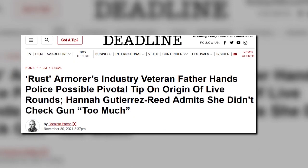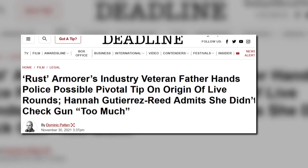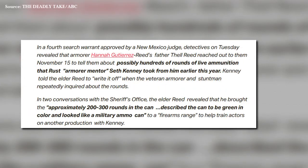According to an article in Deadline, this is dated November 30th, quote, in a 4th search warrant approved by a New Mexico judge, detectives on Tuesday revealed the armorer Hannah Gutierrez Reed's father, Thal Reed, reached out to them November 15 to tell them about possibly hundreds of rounds of live ammunition that Rust armorer mentor Seth Kenney took from him earlier this year. Seth Kenney told the elder Reed to write it off when the veteran armorer and stuntman repeatedly inquired about the rounds.